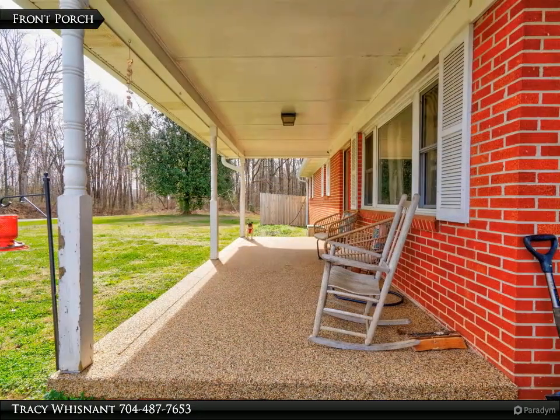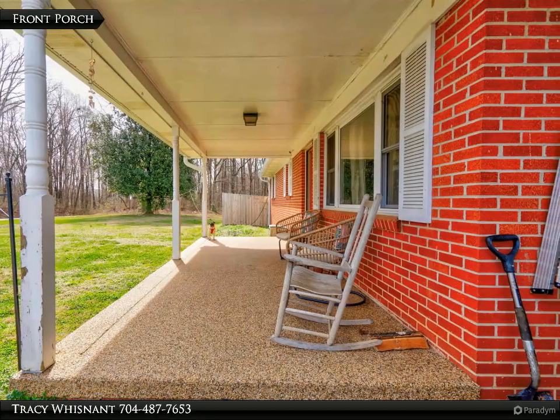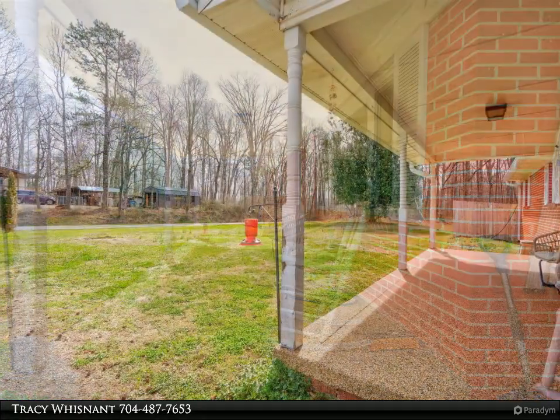2023 roof and septic tank. Basement is plumbed for a bathroom and has a garage door. Lots of potential and perfect for storage.